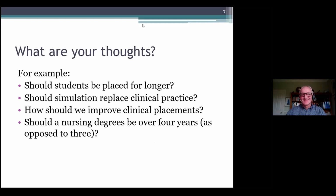Sure, happy to. I think in relation to placement, of course, more placement is better than less. So for me, absolutely, but it needs to be appropriate placement and good quality placement. But securing it, of course, is the challenge. We all know the challenges we face with real life practice.